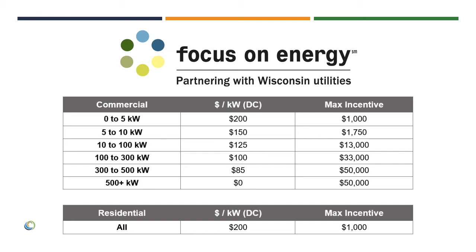So like I said, a house is generally about 5 kilowatts. A very small business will be around 10 kilowatts. Something like a church or another smallish business will be around 20 kilowatts. Once we get into 100 kilowatts, we're looking at larger businesses, larger facilities. And then when we get into the 300 to 500 kilowatt range, we're looking at large.